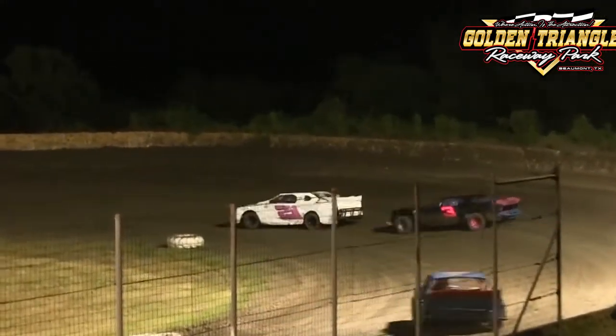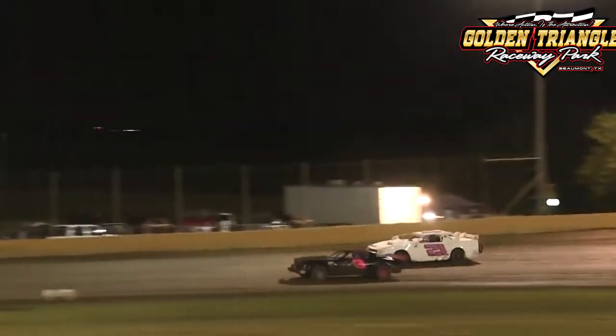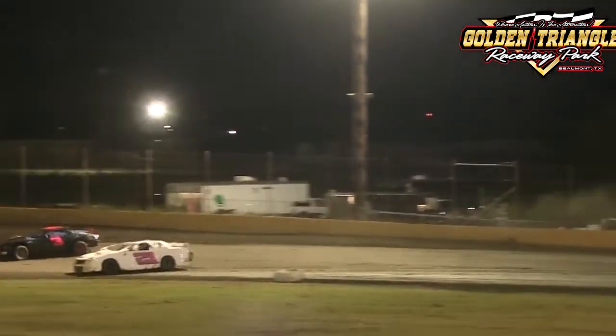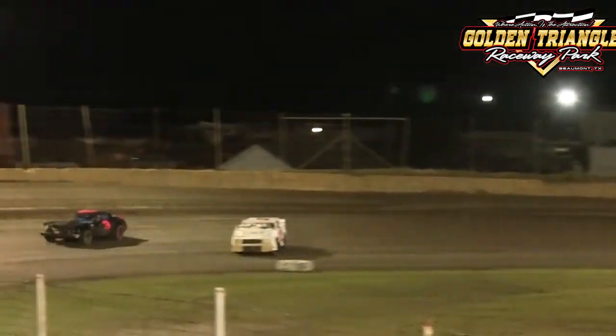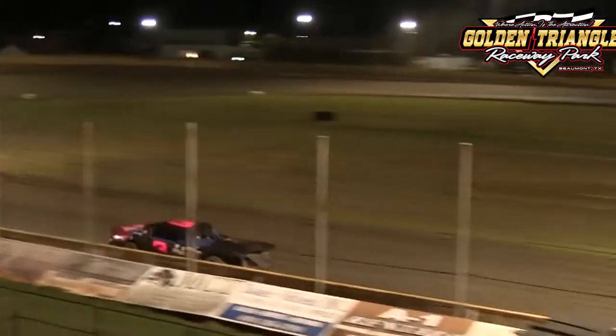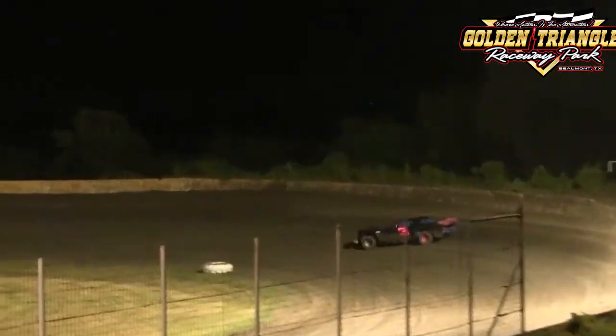Looking to the outside, it's going to be the 3 of Brent Guillory. Guillory's going to cross over turns 1 and 2. Guillory looking for something to prove. Lewis Schneider going to peek back to the inside. Schneider gets way sideways. And Brent Guillory, your sole leader right now. Lewis Schneider looking to sit. Might have stalled it out.